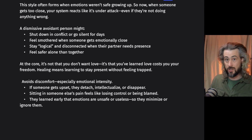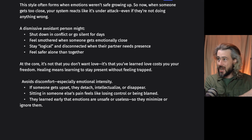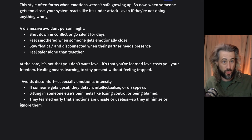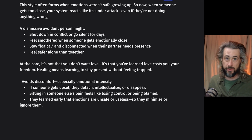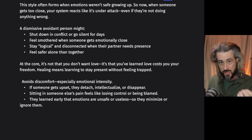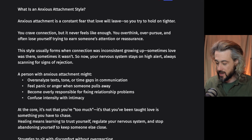And this one here was me to a T. I was all those things. Anytime my wife brought any kind of emotion towards me and I had to sit in that discomfort with her, I just couldn't do that. And so I rationalized away, or I blamed away, or I just shut down emotionally. I could not sit in that discomfort with her. I did not have the ability to stay present with her and have those conversations. All right, moving on to the next one.